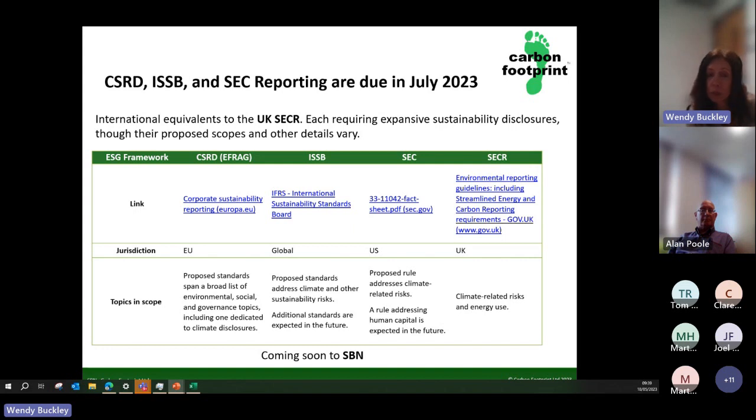Just extending that some more to some more legislations coming through. SECR over on the right, it was the first really in the UK. There's a number of different legislations that we're thinking are coming through over the summer, and it's far too much detail here to go through what those are, but I will pull out a couple of things here. CSRD really is the European version of that. And I'm also going to pull from this the SEC, which is for the United States.